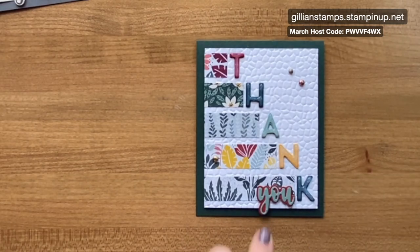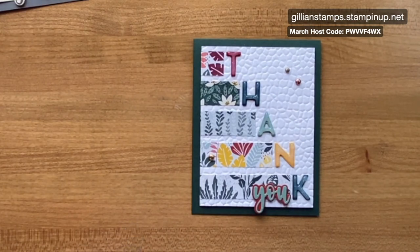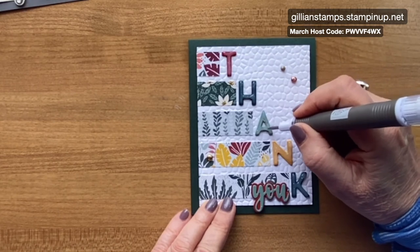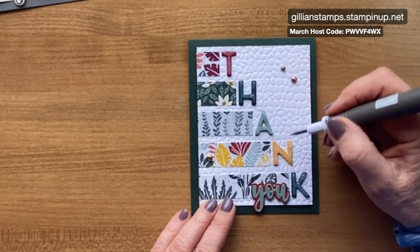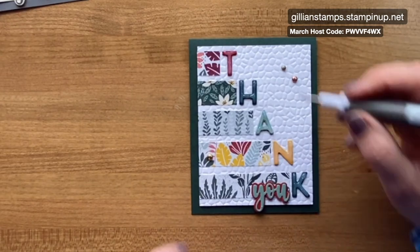So, yeah, now if it looks a bit uneven, there's a couple of things you can do. You can take your pick tool and just kind of, you know, if it's not gone right to the edge. To be honest, once it's dry, it won't really show if it's not right to the edge. But if you want to, you can just play around with it a little.